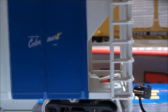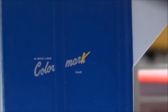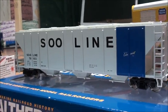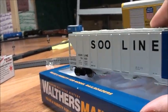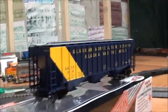I can show you guys, it says Coral Main marks or car, something like that. So this is really cool, a very, very nice freight car. Actually, these Pullman Standard covered hoppers are one of the coolest freight cars that Walthers Mainline has ever done. It's outstanding. And last but not least, I have an Atlas Trinity covered hopper.